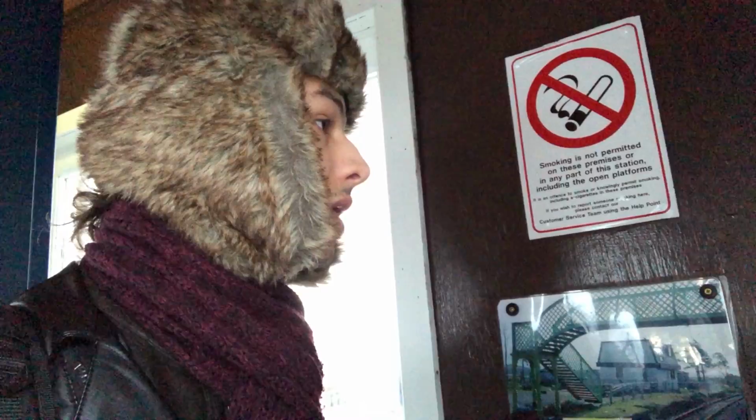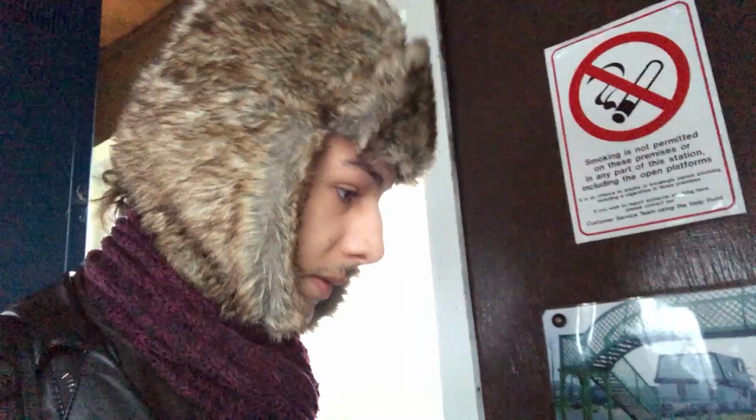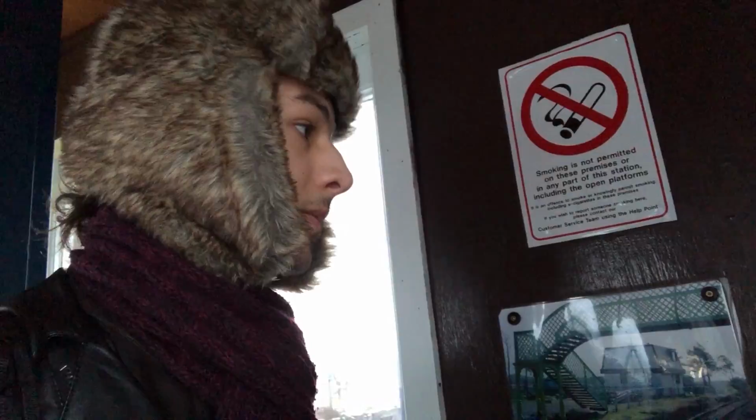So what's the next one? Corrour. 859X, probably means something related to the request stop. Yeah, there we go. 11:21, 15:24, so that's going to Fort William and places, and further. So obviously there's no Caledonian service on Sundays.